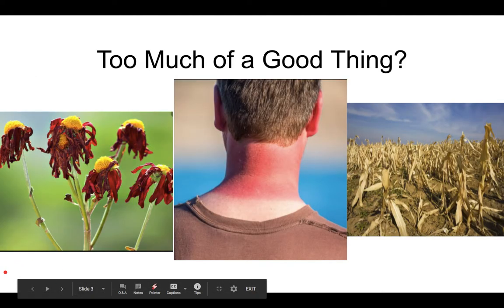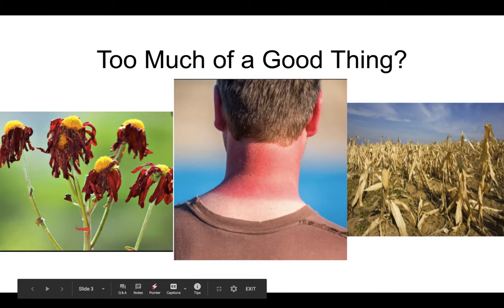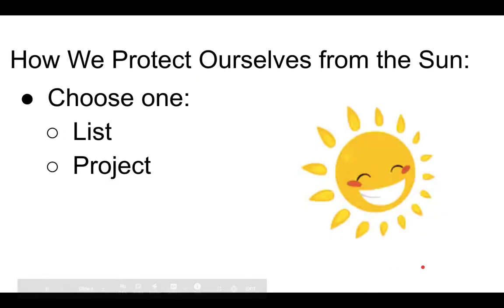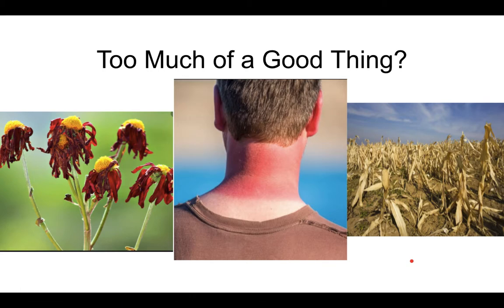If we have too much heat, for instance, what can happen? Look at the pictures. These flowers are all almost dried out. They're definitely dying. They may not be able to come back. This person has a bad sunburn. And here we have evidence of a drought, when there's too much sun and not enough water. Too much heat from the sun and not enough rain.